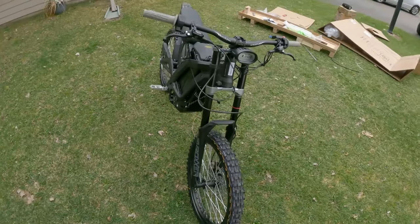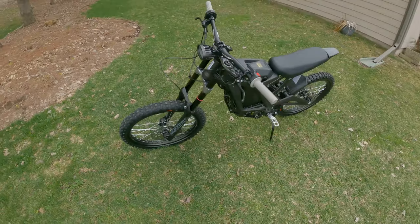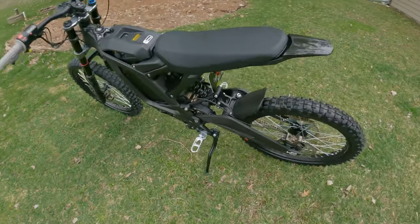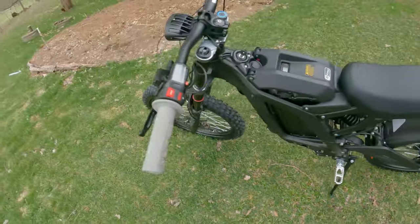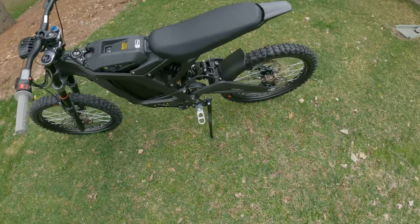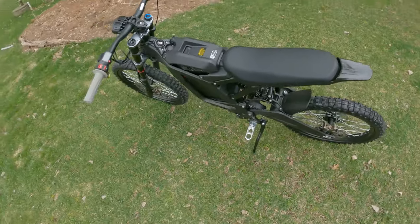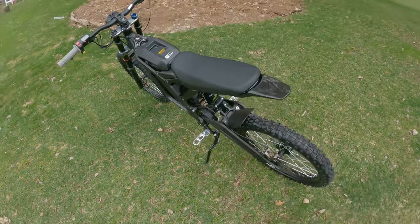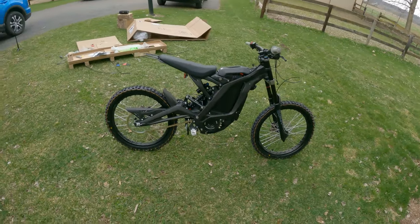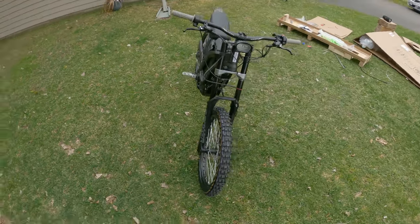And I'm about to take it for the very first ride. 100% stock right now, except for the front fork. I have not adjusted the rear shock or the front shocks. I know they'll be super loose, but whatever. Tomorrow I plan on putting some new pegs on and a couple other things that are kind of important. But let's take this thing out for the very first ride.